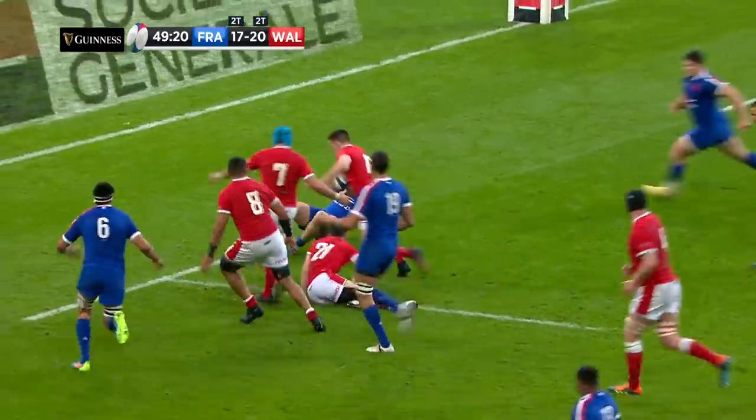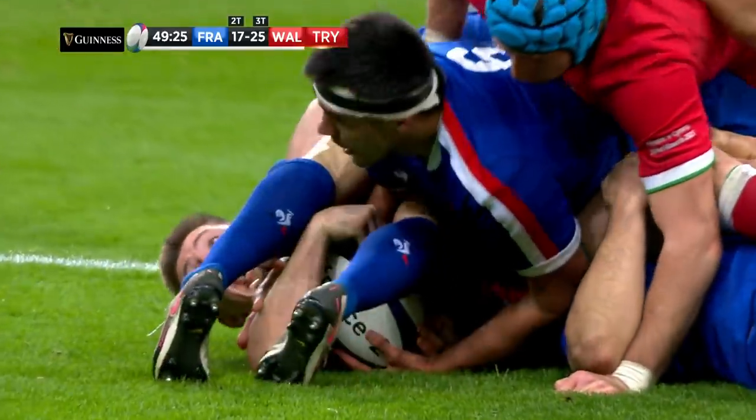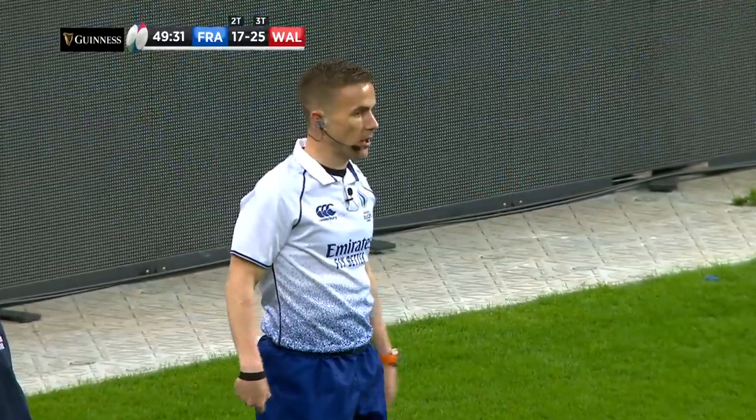And we're playing a little bit of football here. But Wales have it. And Adams has it. And they have the try! They have the try! Oui, oui, je sais, je sais. Wow! I know, mate, hang on.